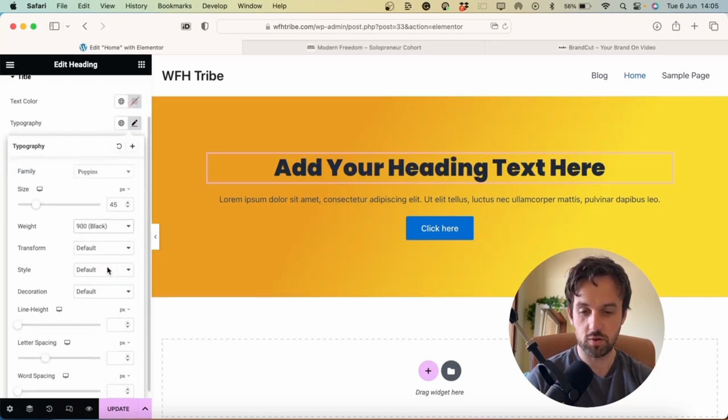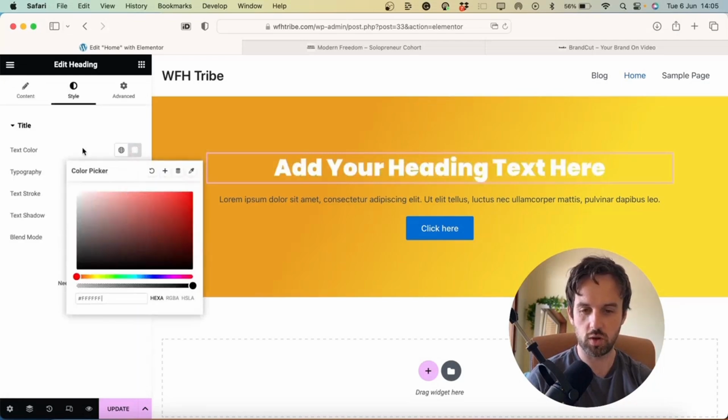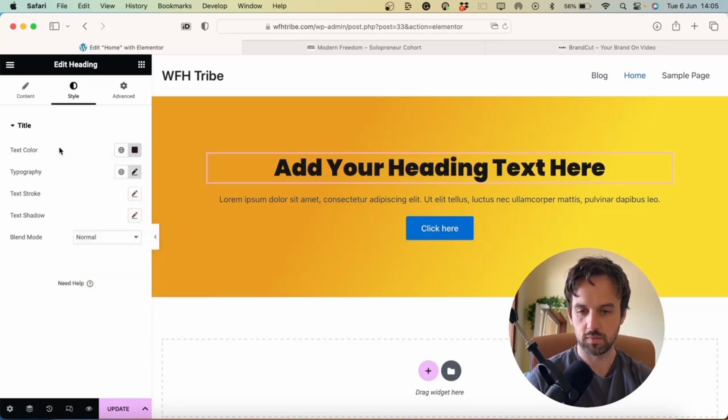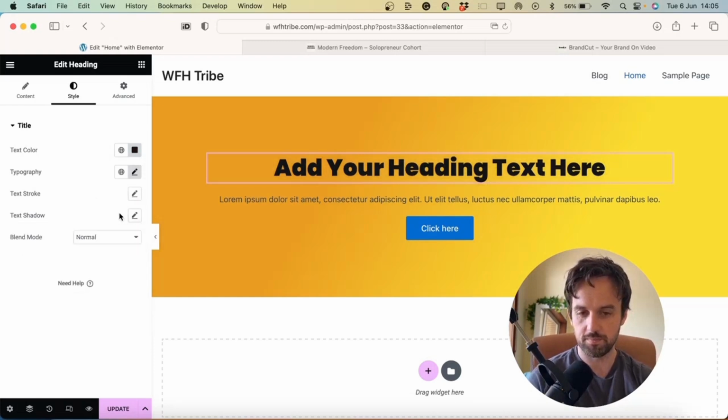And obviously you can do whatever you want here. You can make it italic, you can do a few other things. You can come in here at the text color, you can change the color to white if you want. I am going to leave it as black for now. And you can also come in here and add a text shadow if you want as well, just to add a bit more dimension to it, but I'm going to leave that off for now.